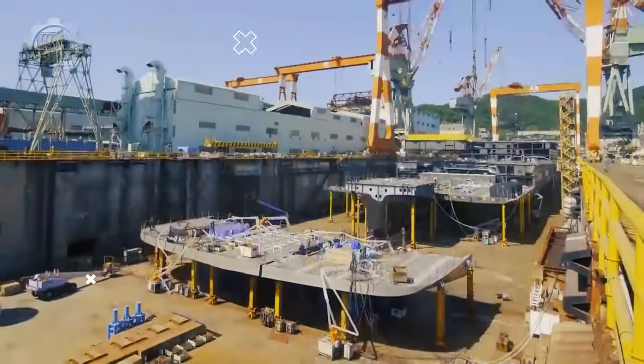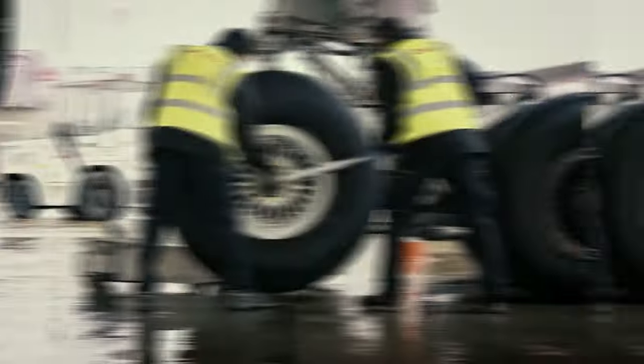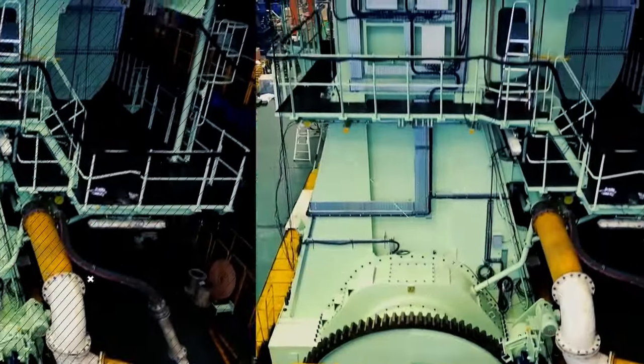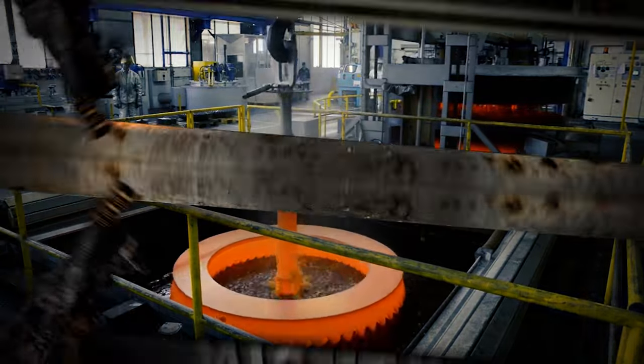Welcome to Mighty Machines, and in this video we will cover the process of building mega ships and machines so that you can understand what it takes to build such. Watch until the end to see an in-depth look at how these mega ships and other mega construction processes are created and how they impact the world's economy.